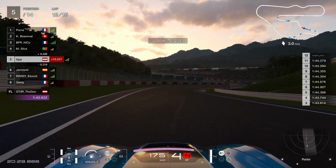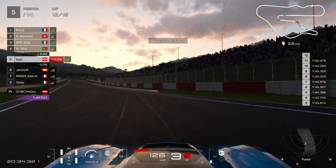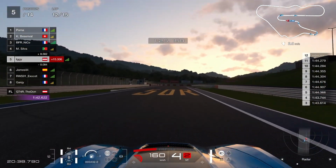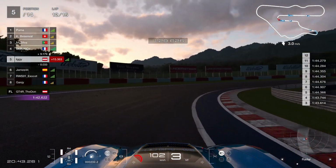Next lap, same place, same story. I'm going to get a mediocre run out of the penultimate corner. He's much closer to me this time. He's going to go around the outside once again. But this time around, he's going to be way closer to actually overtaking me.